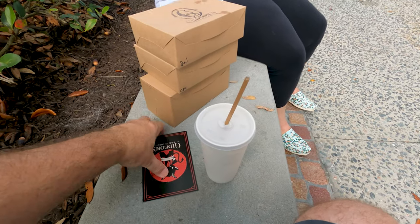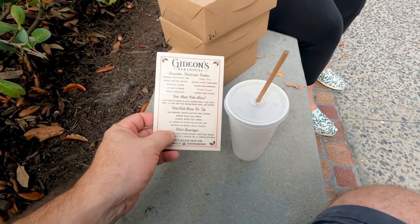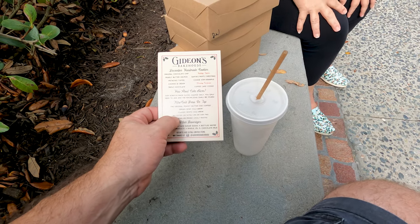Now, they had a bunch of other stuff as well, like coffees and stuff like that, but Gilda's really picky about her coffee, so we only went with the drinks. And maybe on another trip, we'll try some other stuff.